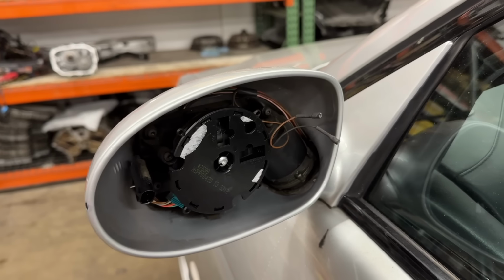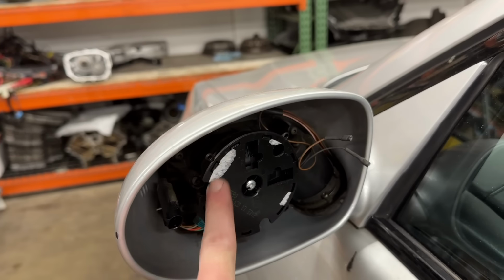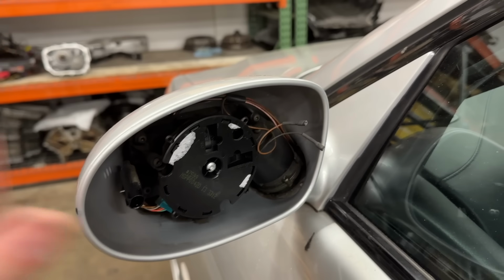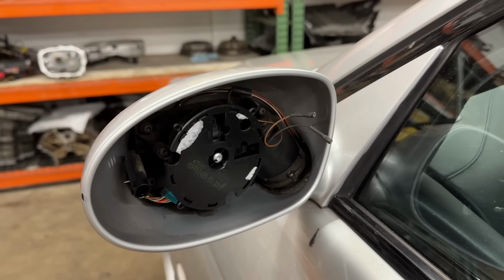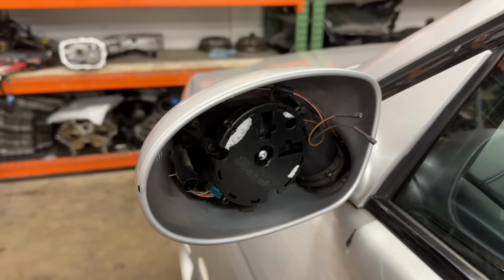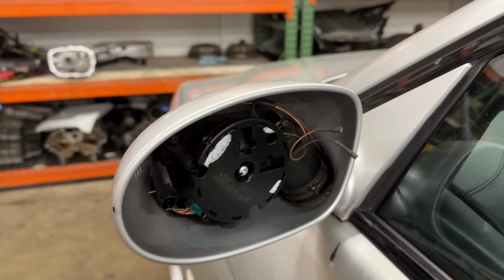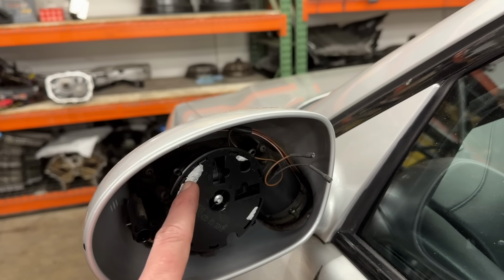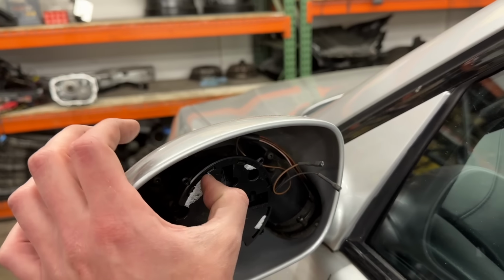Now, it won't fall out yet because there's some adhesive on the back of the glass that holds it onto this mirror motor. And I think the idea there is that it'll prevent some rattles and vibrations when driving the car, especially at highway speeds, that would just make the mirror appear to be blurry. So you kind of have to carefully start to pry it out. You'll see some of the adhesive sticks, so I'll just remove that with some Goo Gone and a towel.